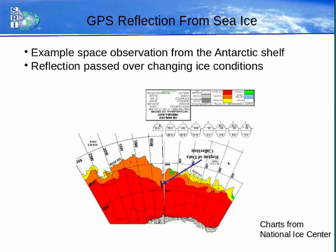Okay, this is just a demonstration of one of the most interesting reflections. We have basically two really interesting reflections. One of them is with the coherent phase, but it's a really boring ice condition. It's basically just really smooth ice. This is a UK DMC reflection where north is up the page. We got a reflection that started over high concentration ice and then transitioned to lower concentration ice.